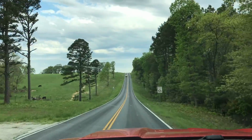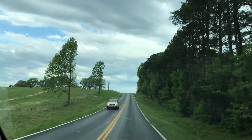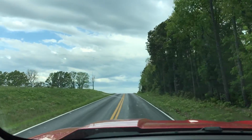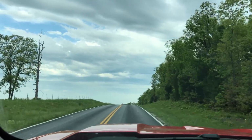We were really hoping for a sunny day. The weather report said we were going to have scattered clouds, and it turns out we have all clouds. But we're going to do the video anyway. A ground video and hopefully a drone video as well of the property.